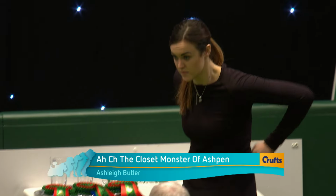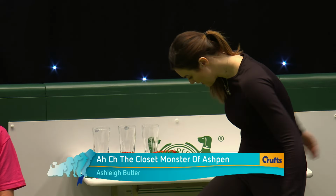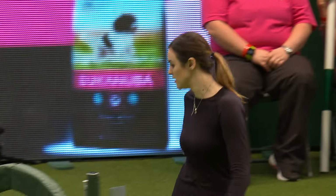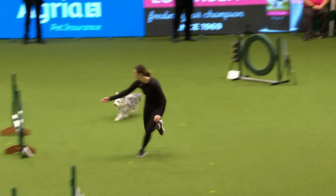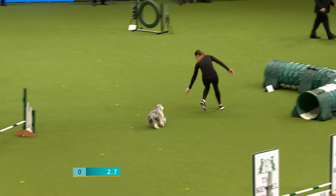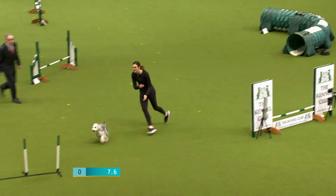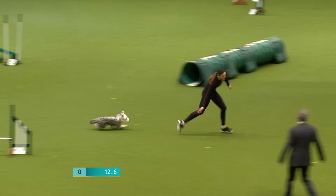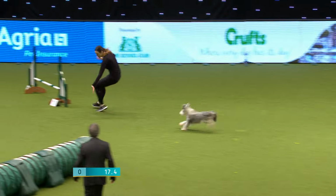Next to go on the line is Ashley Butler with Sullivan. Crossbreed, agility champion, the Closet Monster of Ashpen. He's well used to being here in the main arena, won several awards here in agility. Nice turn there into those weave poles. So we're looking to beat 34.5 on the clock with a clear round.